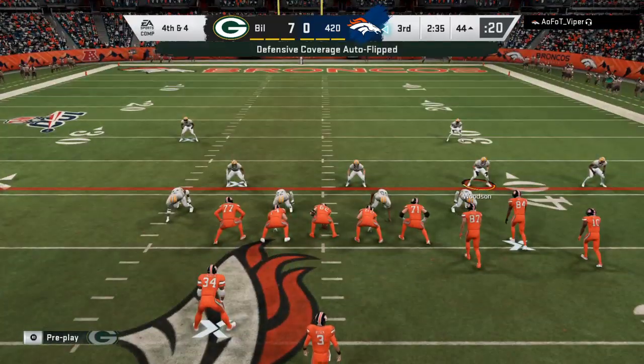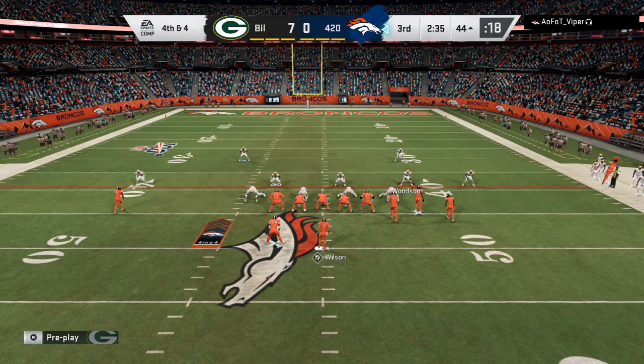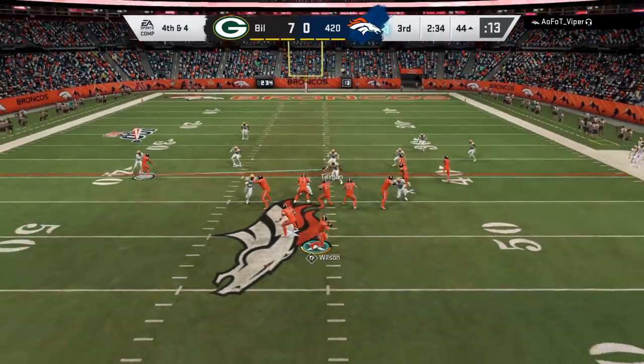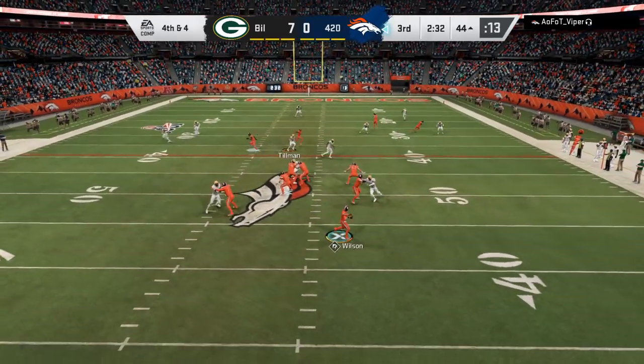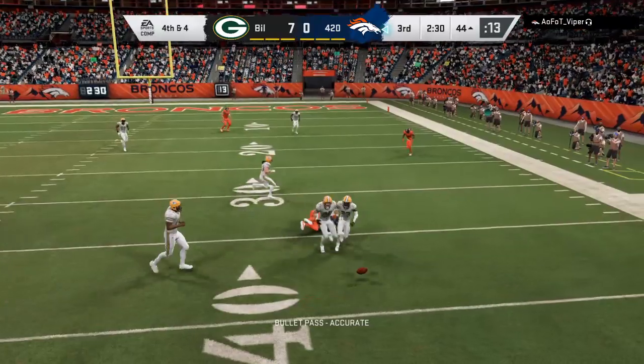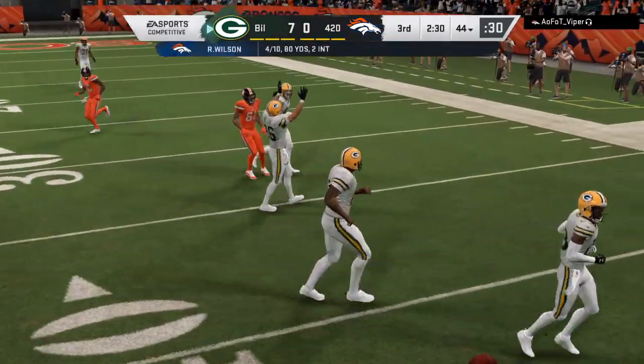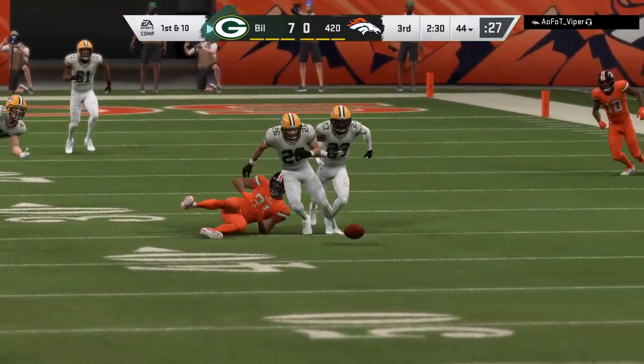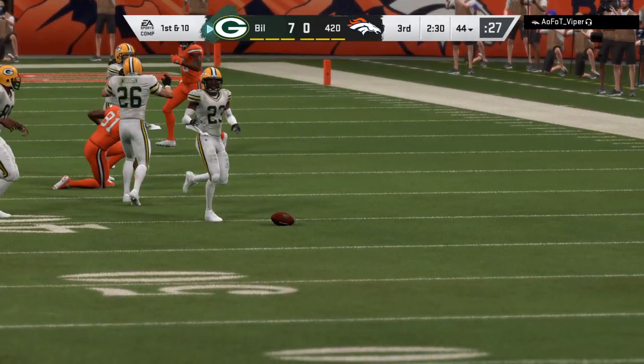This offense converted once on 4th down earlier. Now they're out there again to try once more. They'll try and throw for it with Wilson. And my goodness, this is incomplete. The Broncos unable to convert here on 4th. And the Packers D comes up with a big stop.